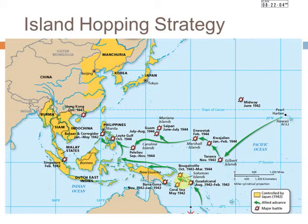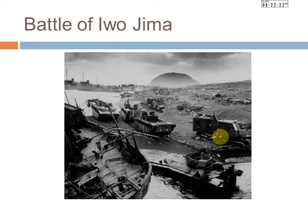The idea is we want to concentrate our forces and drive out the Japanese by island hopping, going from one island to the next. And again, this is different from attacking all these islands simultaneously. We feel that that's just not going to be the best strategy. So we have the island hopping strategy. It eventually gets us to the island of Iwo Jima.